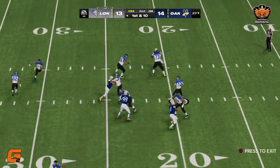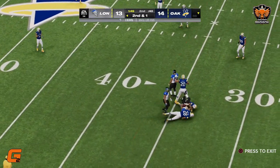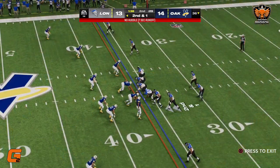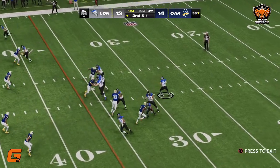They'll come out throwing here on 1st down. He finds his receiver left side. This is Patton. And this will leave him a yard short. Nice pickup of 9 yards on 1st down. 2nd and 1.